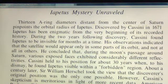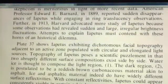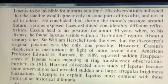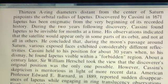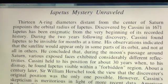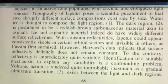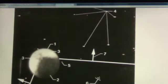It's all about that. Iapetus, mystery unraveled. And you hear how Professor A. Barnard, Cassini's skepticism is meritorious. Sir William Herschel took the view that the original position was the only one possible. However, Cassini was an astrophysicist or astronomer, I can't believe it. So all these people have been making observations over years and years. It's only now that they finally, so Dr. Bergrum discovered exactly how everything is being shaped by these vehicles.